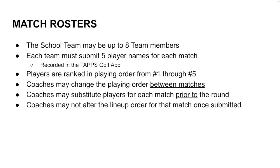Again, you can substitute. If you had 8 players, you could play players 1 through 5, and then for the next one, number 4 sits out and number 6 comes in. Once the match begins, in other words, once any of those 3 playing groups tees off, your match order and lineup order is set.